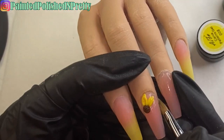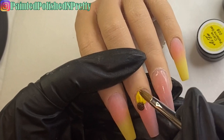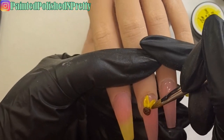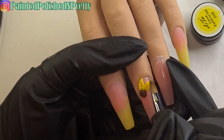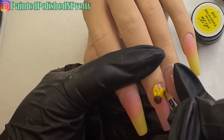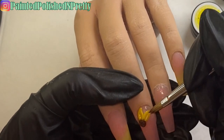So I'm just pulling down the petals into a nice point, and then I use my brush to shape the petal the way that I want. I also use the body of my brush to pull the base of the petal out a little bit, so it's got the rounded bottom that comes up into the point. I'm also allowing these petals to curve in one direction. Sunflowers turn to face the sun. The petals turn to face the sun.